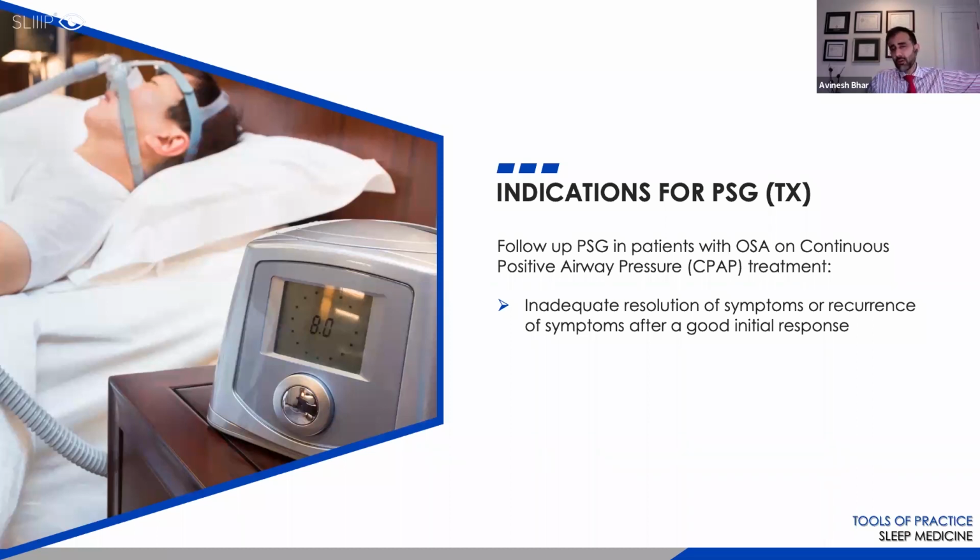Now, the titration part is more straightforward. Even if they get a home sleep study but don't respond well, meaning they don't tolerate CPAP, or their tiredness isn't improved, or their AFib doesn't improve, or they're not feeling refreshed in the morning, you should bring them in for the titration study, because you say, I already have a diagnosis of sleep apnea, I need to figure out what else is going on.